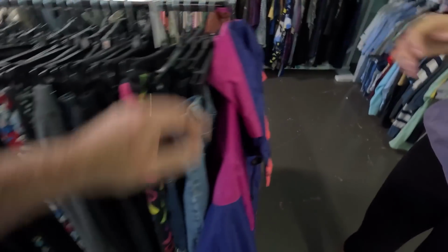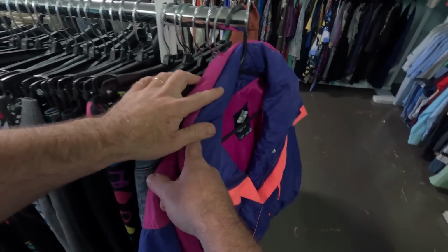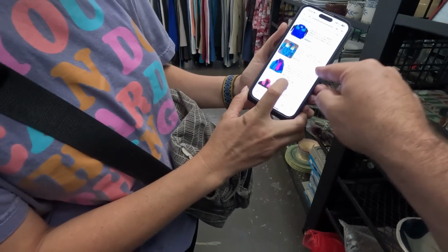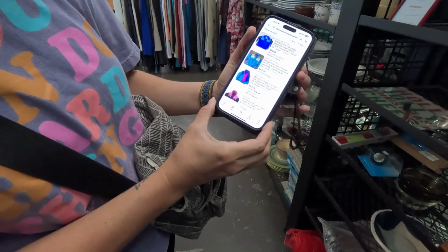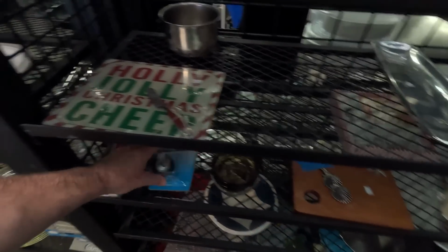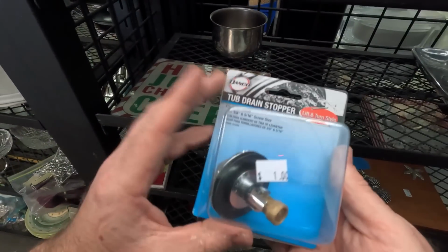Type in, just have a picture, or just type in Columbia Van Moose. Yeah, 62. Yeah, those vintage ones are pretty good. That's more of a teal, but they're usually around, I would say, 45 bucks. That's a pretty good find for two. Well, it depends how much it is.